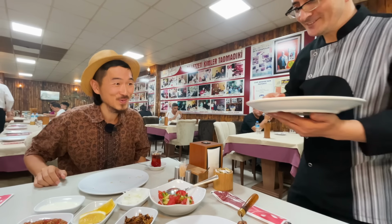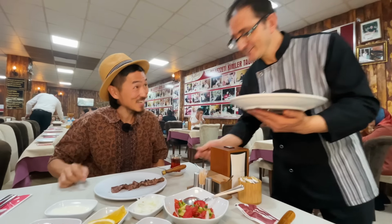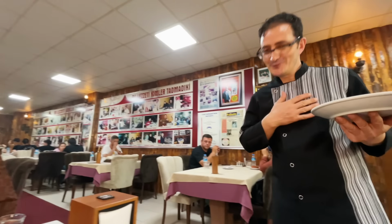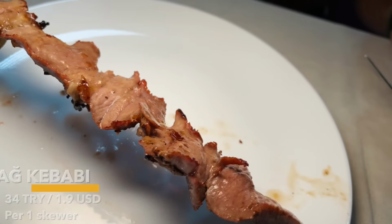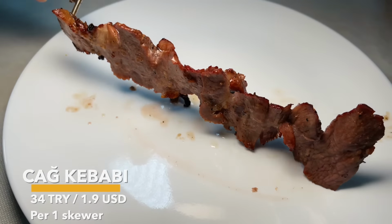Oh, cağ kebap. Cağ kebap. Teşekkürler. Look at this thin sliced lamb kebab. One of my favorite kebab in Turkey. Bismillah. Yes. I miss this juicy and smoky flavor.